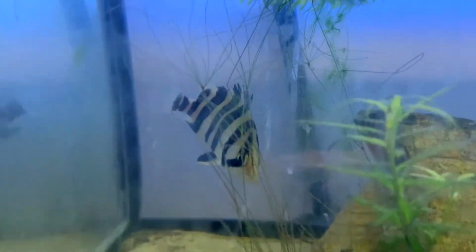This is my Indonesian Datnoid. He's got beautiful colors on him. Not as aggressive, so probably a female. Up around 50 bucks at my work. His colors were bad. He wasn't happy. He looked like he may have had some bacterial going on when I found him. So I picked him up, fixed him up, and here he is.